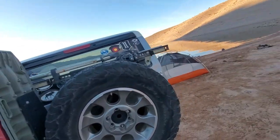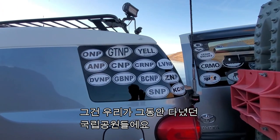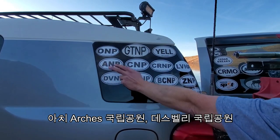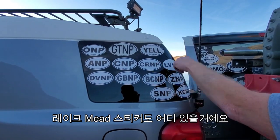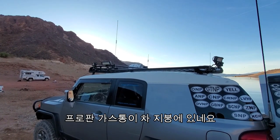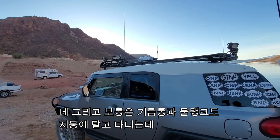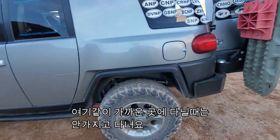What are all these stickers? Oh, that's all the national parks that we went to. This is Olympic National Park in Washington, Arches National Park, Death Valley. Lake Mead's around here somewhere. And you have a propane tank on the roof. Yep. And then we usually have gas cans and water cans on the top up there, but we didn't need them. We're just going down this far.